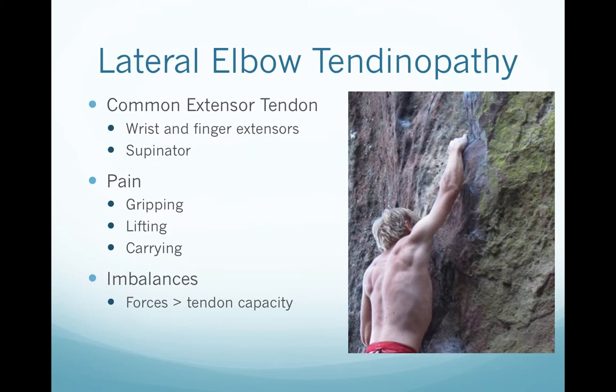Again, thinking about the risk factors, the forces that you utilize during climbing would be greater than the tendon's capacity. You guys know that as you go towards a smaller hold on the rock wall, either indoors or outdoors, the more of a pincer grip you're going to need, the more work you're going to have through your fingers and also into your elbow versus those nice broad hand holds. So if you've gone from using broad hand holds to smaller hand holds, that could be another risk factor of too much too soon, and just making more of a gradual return to smaller hand holds.